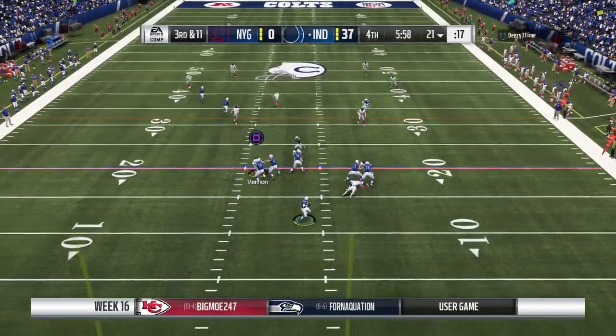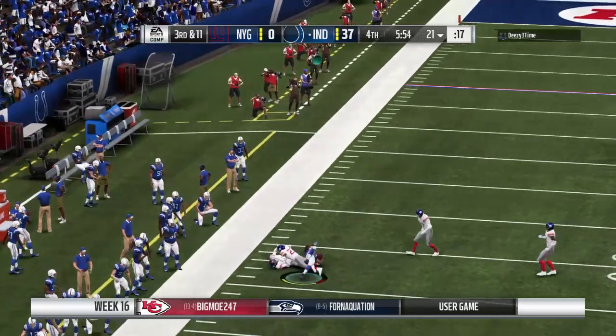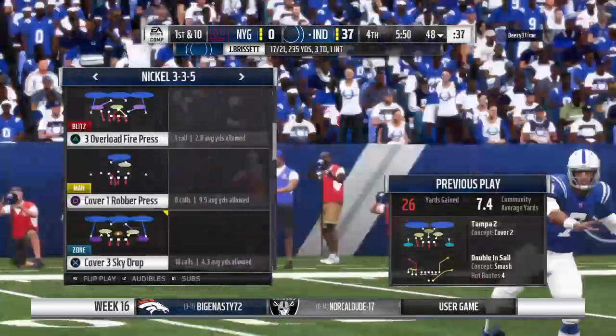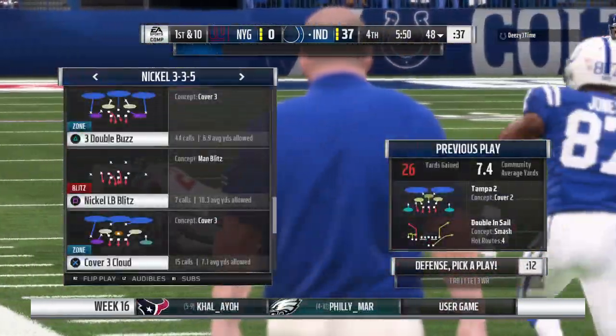Out of the gun, Brissett. Throw left side, complete. It's Hall. And they work this well upfield across the 45. A gain of 26 on the third down conversion.